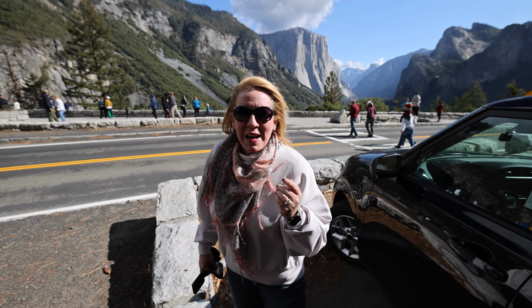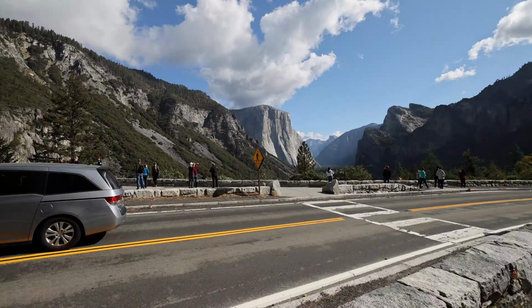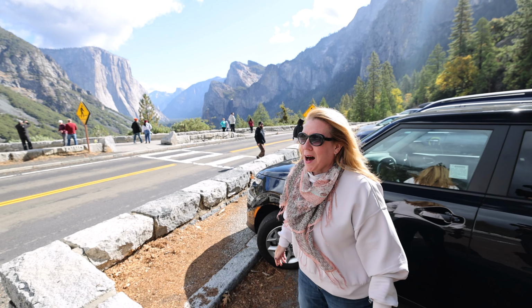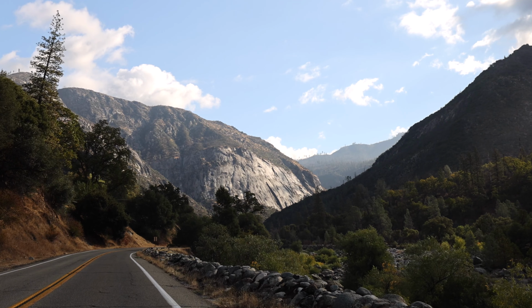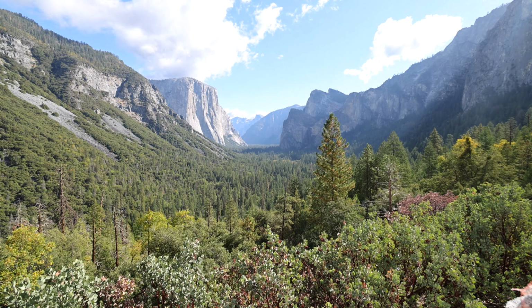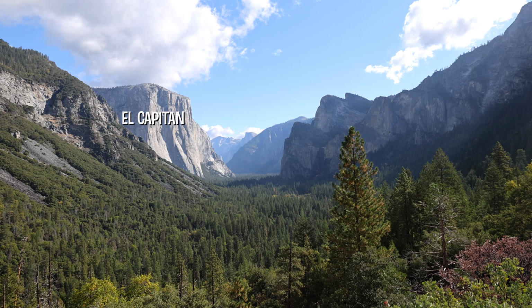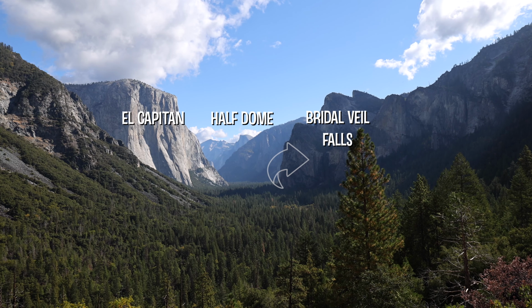Our first stop at Yosemite is Tunnel View. And we can see why. There's the tunnel and here's the view. And what a sweeping view for our first stop. Wow, when you're driving, it feels like you're the only one on the road, but then you get to the stop and it's like, oh, here's everyone. This view of Yosemite Valley is what put Ansel Adams on the map as a famous photographer. You can see El Capitan, Half Dome, and Bridalveil Falls, although in October, there are no falls.